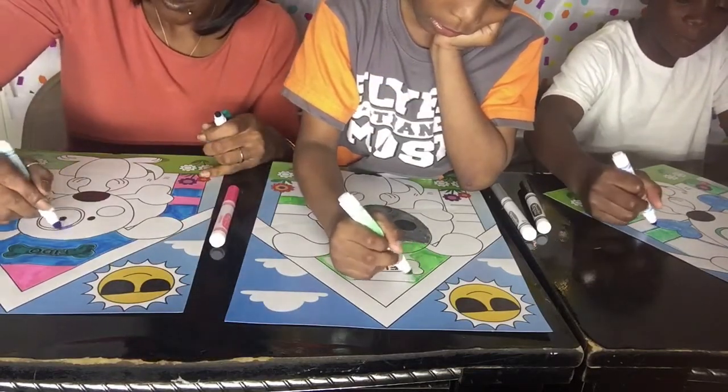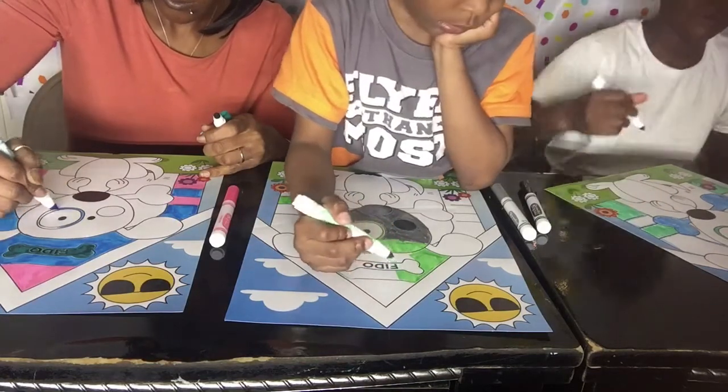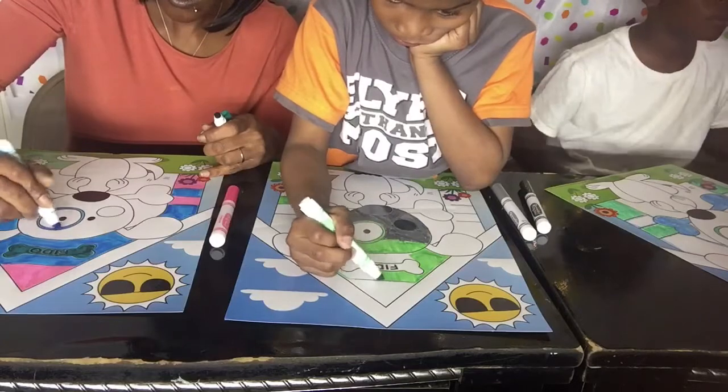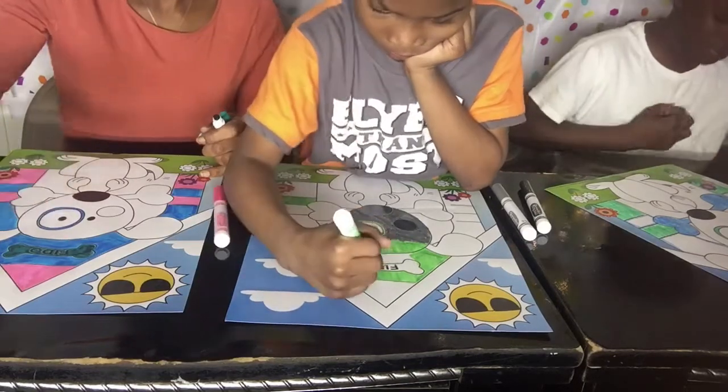My colors, I really don't like them because it's just all blue. And then my whole thing got to be all blue. Just work with different colors of blue and show your creativity with different colors of blue. My favorite color is blue and all. Exactly.